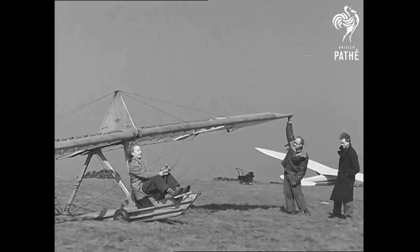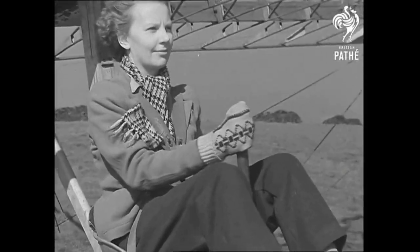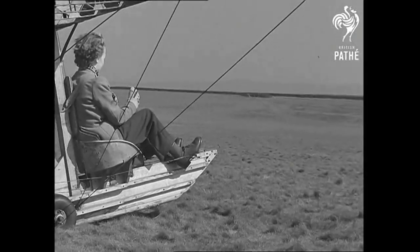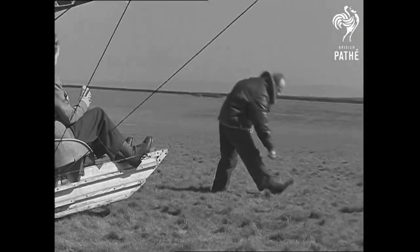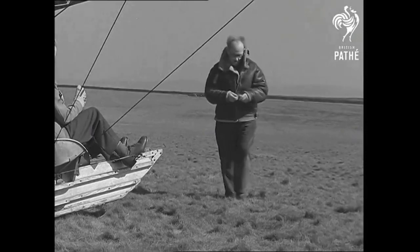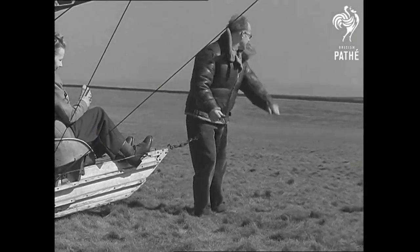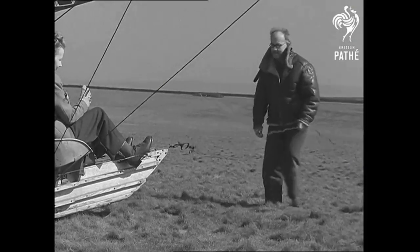Get the idea? Stick to the left, and the left wing goes down. Stick to the right, and the right wing goes down. It's the first thing to learn when you become a pilot. Right, now for the towing cable. At the other end of it is the winch with a 90 brake horsepower engine.